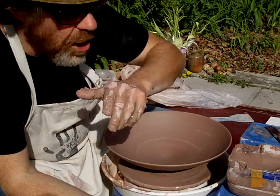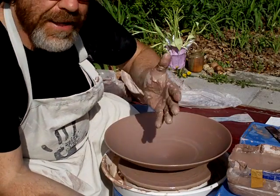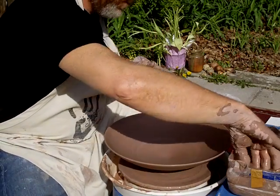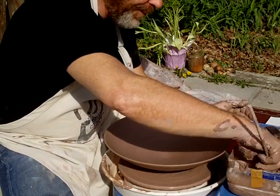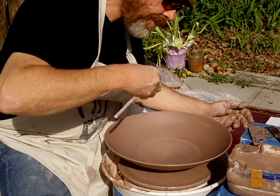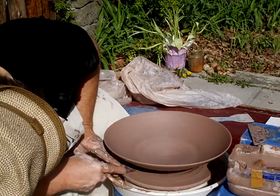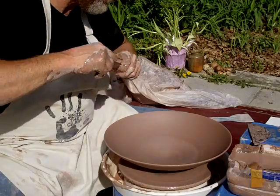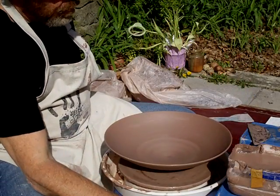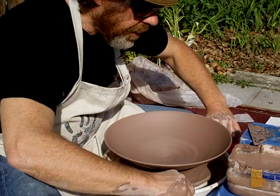Now, if by chance I haven't quite got that curve exactly as I want it, I can come back to it if I just leave it a little while just to stiffen. But that's not too bad for now. Going to cut it off the wheel.